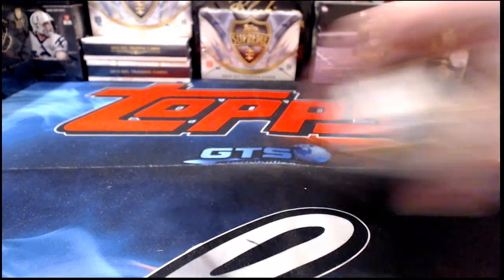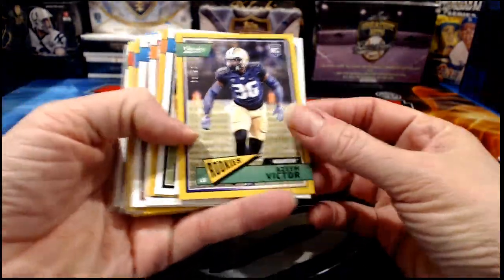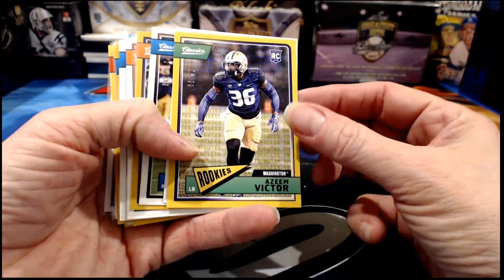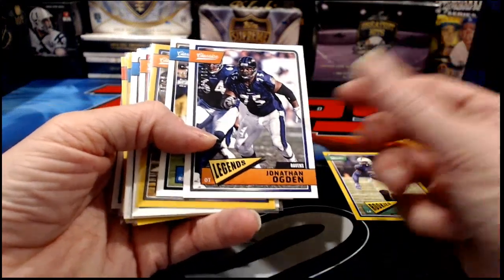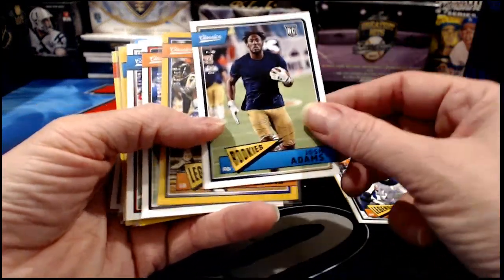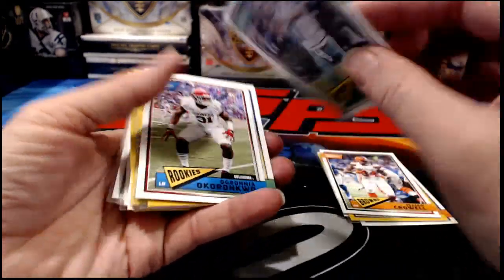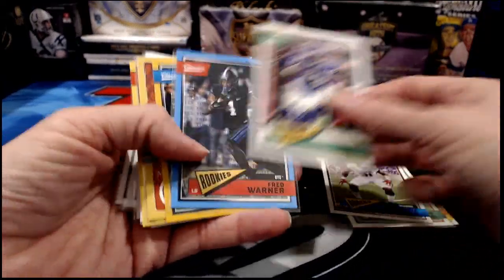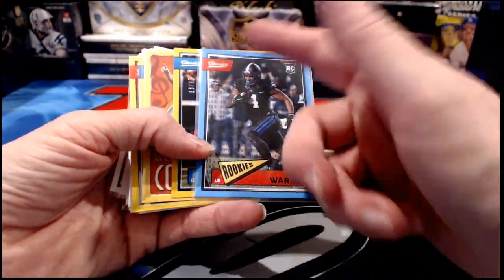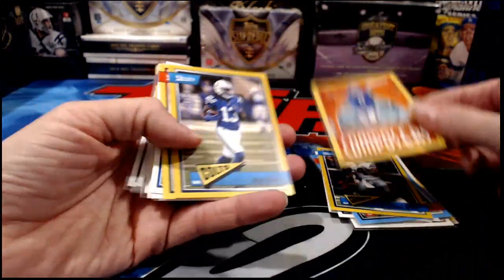Next up, we have a gigantic stack of numbered cards. So once again, you're going to see timeless tributes in here with this kind of gold color. Those are all numbered to 99. Anything that just has 299 on it, you know it's a red back. So 99, that's to 299 to 50 are the blank backs. So that's what we're looking at. Timeless Tributes with the blue are to 10. That is to 99.